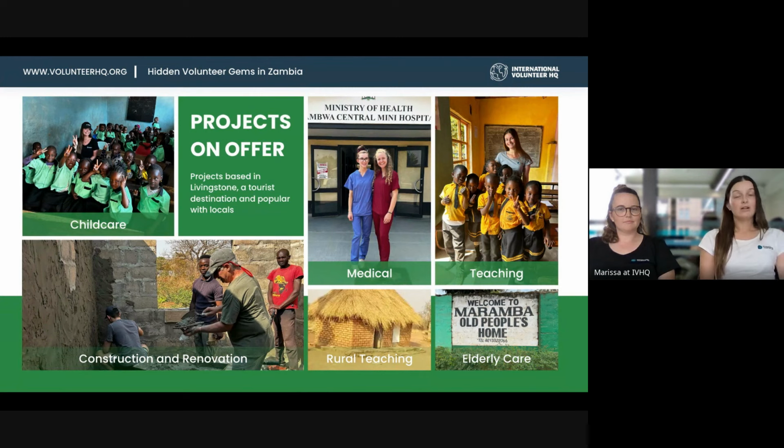And then we've got elderly care. This one is really great for those who have a caring nature, and again, likes to take initiative. We have an old people's home there where we take care of the elderly who often don't have anywhere else to go. And it's great for someone who has maybe some physical therapy experience and likes to take initiative and provide them activities to do and things like that. But that one, they need a lot of help at that place.